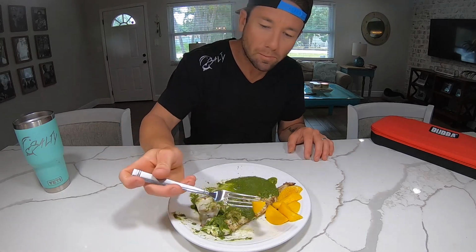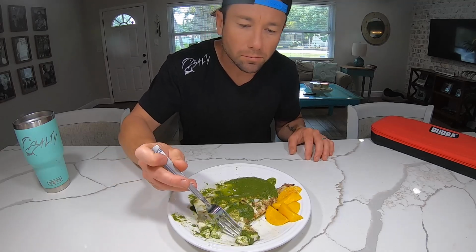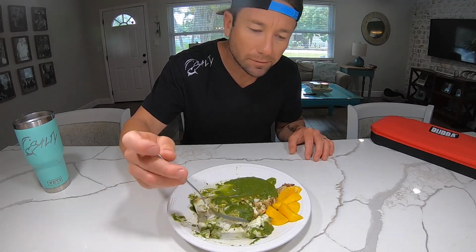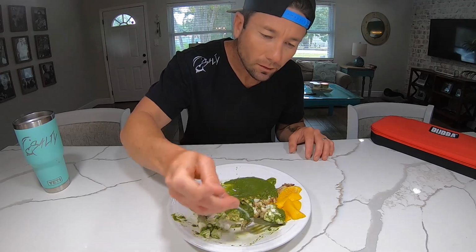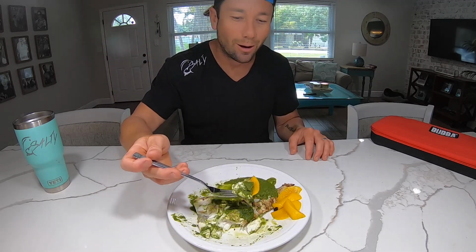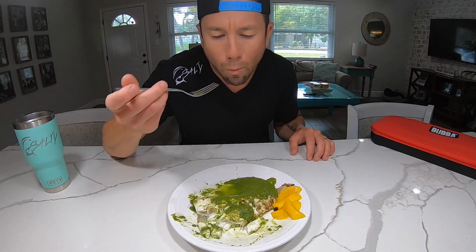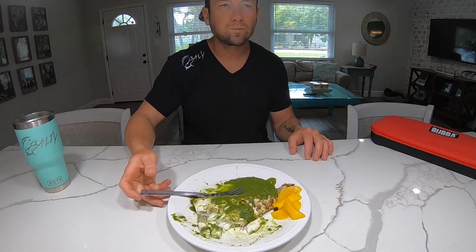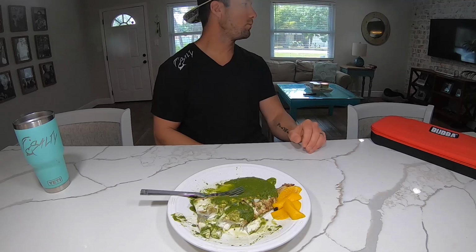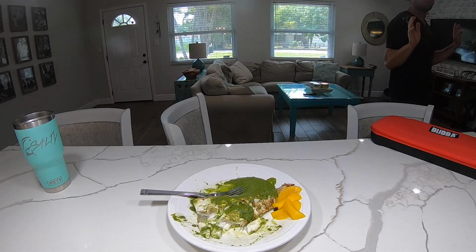Oh, I'm gonna put a little bit of mango on the bite. Oh, you already know that's gonna be good. Oh yeah, you already know. Here we go. Oh, I'm done. That's it. Woo! That's amazing.